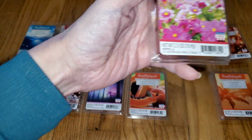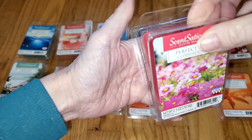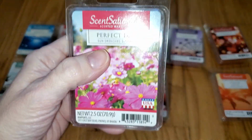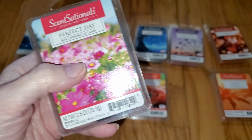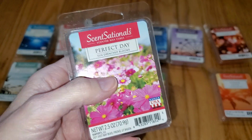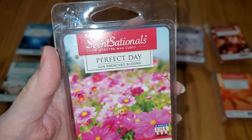Next we have Perfect Day. And I keep that song going through my head. Who sings that? Perfect Day. Is that Lou Reed? Such a perfect day. Spent something in the park. I don't know. Anyway, so I've been humming that song all day.